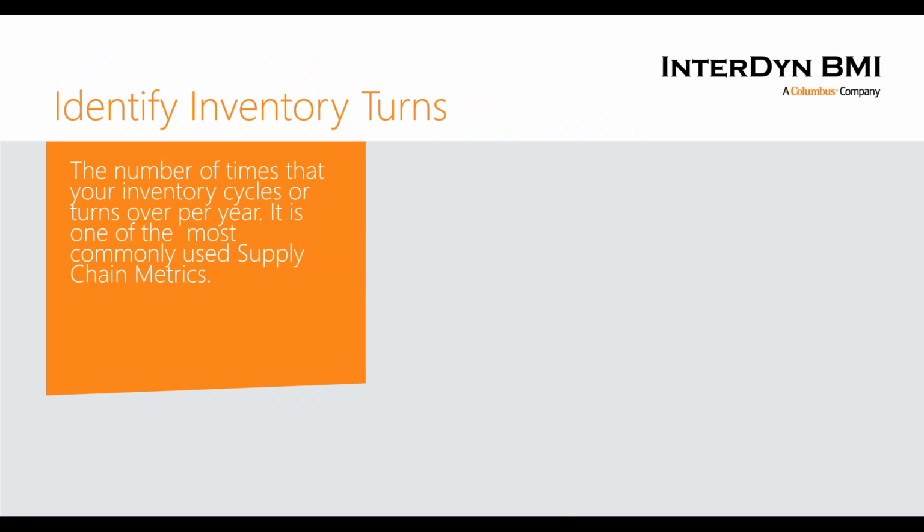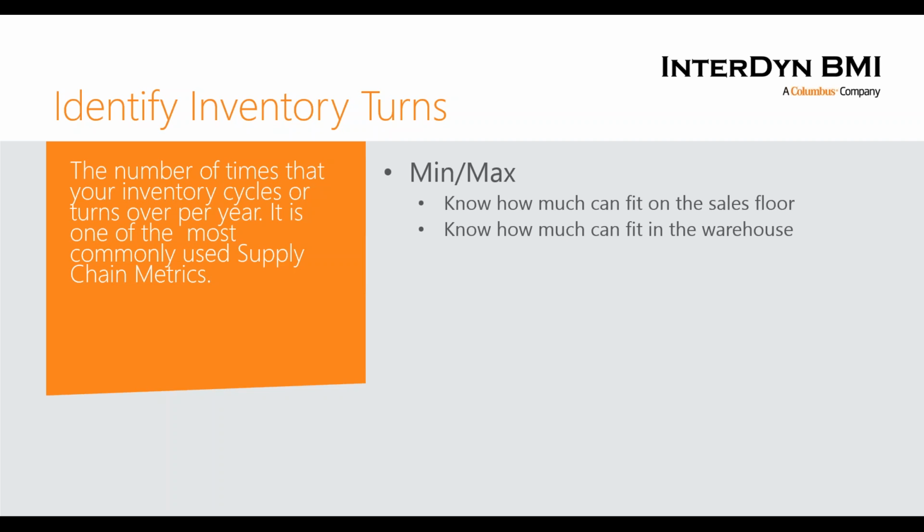So identifying inventory turns. Inventory turns is one of those terms that typically has different definitions depending upon who you're talking to. Some people look at it in terms of individual items. What is the turn rate of a particular product on a shelf? Others look at it as what the inventory cycle is, or how many times you replenish your entire inventory for a given year. That's sort of the standard definition, is what is the turns based on an entire year. But you can also look at the turns down at the individual level.